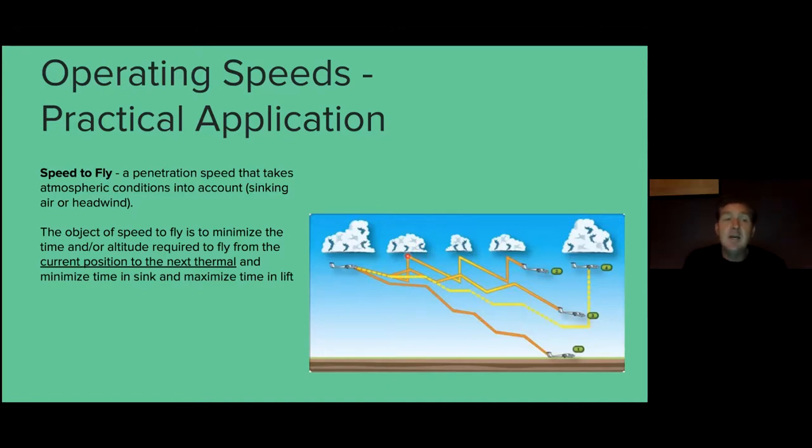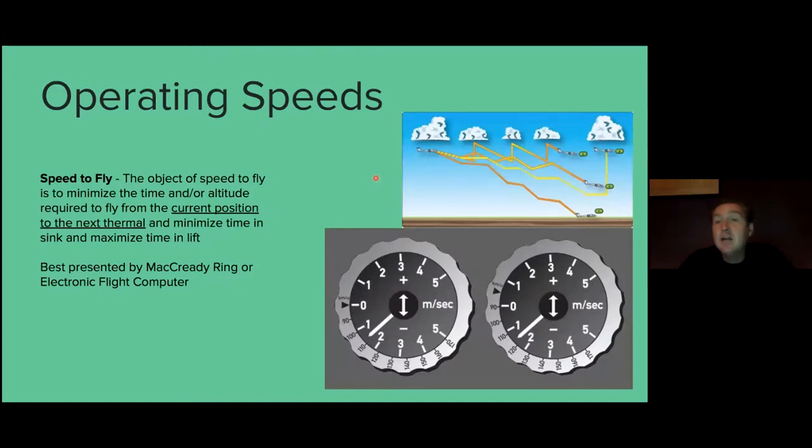But speed to fly is a penetration speed that takes into account atmospheric conditions, including sink and/or headwinds. So there really is an application where you'll fly at speeds much, much higher than what would be expected from just looking at the normal polar chart.